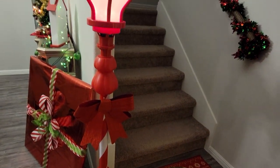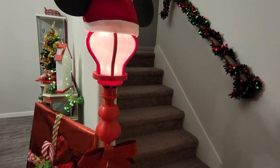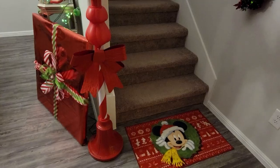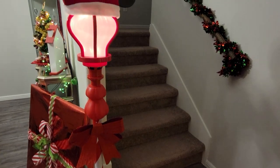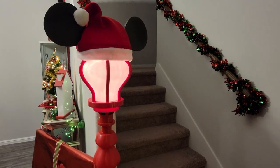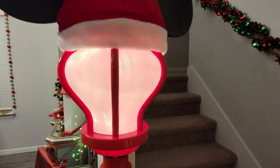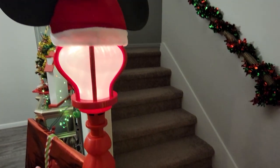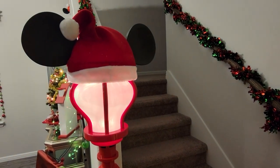And next to that, I have my Mickey Mouse little rug, I guess is what you call it. And he's just peering out of the wreath. I just wanted to show you guys a little close-up of the lamppost. It actually has red and green colors swirling about in there, and it looks extra magical. And I just added some extra Christmas garland on the staircase.